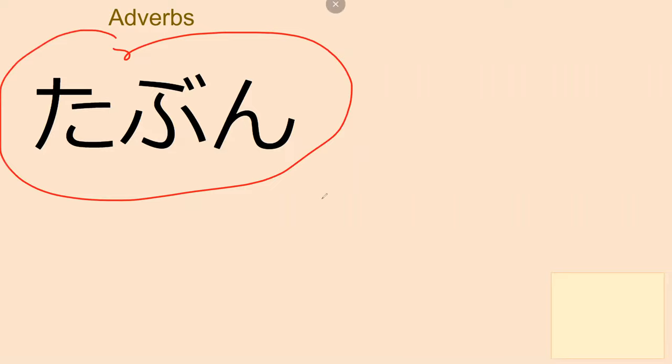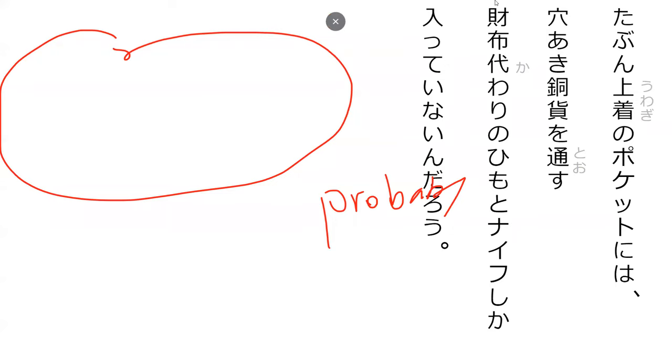Tabun is probably. Tabun. Okay, so let's go read the sentence from the book. Tabun uwagi no poketto ni wa anaaki doka o tosu saifu dai wa saifu kawari no himo to naifu shika haitte inai n daro. Do you know what daro tells us?